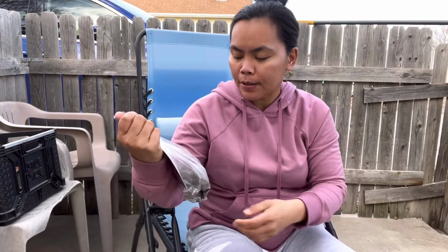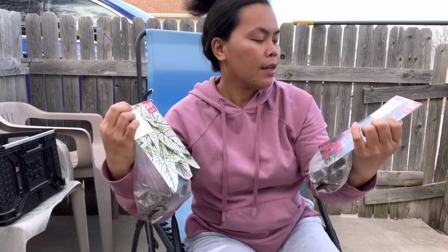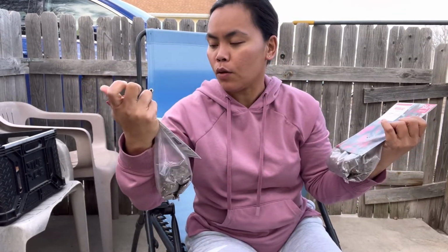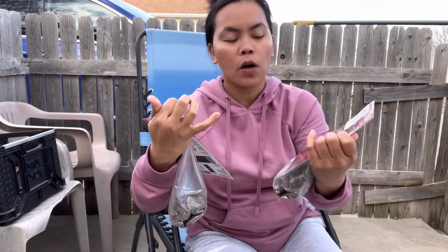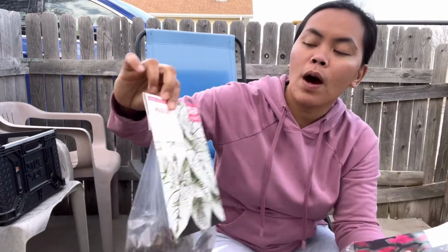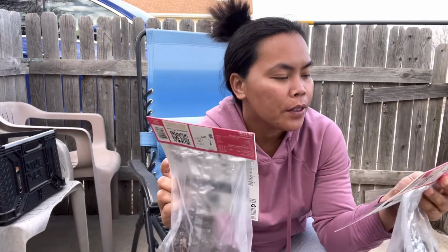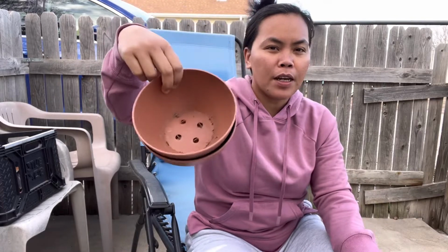Andito tayo sa labas, guys, kasi meron akong nabiling ano, oh. Gabi-gabi ang tawag namin doon sa Pinas. So it's called caladium. This one is called caladium buck. And this one is called caladium candido. I bought this for $5.42 at Walmart.